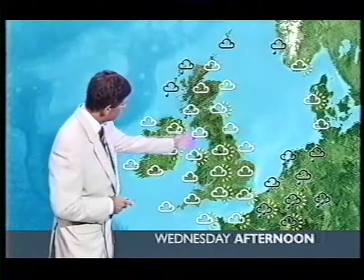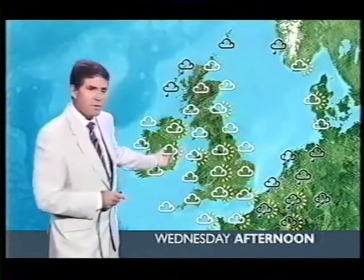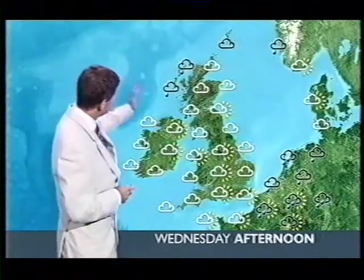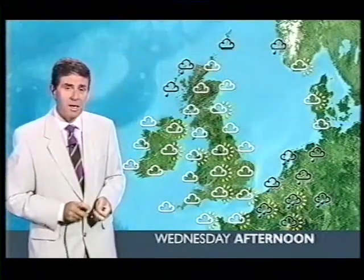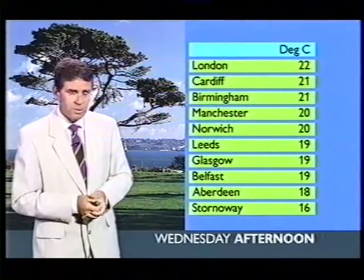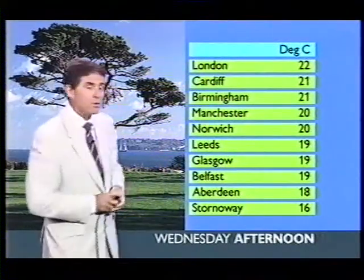And then as the day progresses, I think we'll break up some of that cloud along the east coast, looking further west, drier and brighter, until the arrival of another band of cloud into the northwest of Scotland. You might see a spot of rain there late on in the day. And the temperatures are rather akin to what we're seeing today, topping out around about 22, 23 degrees.